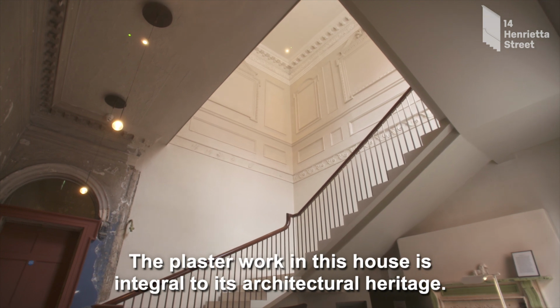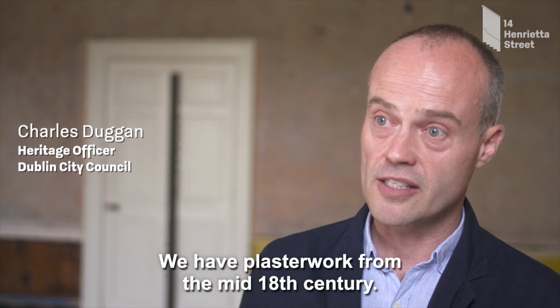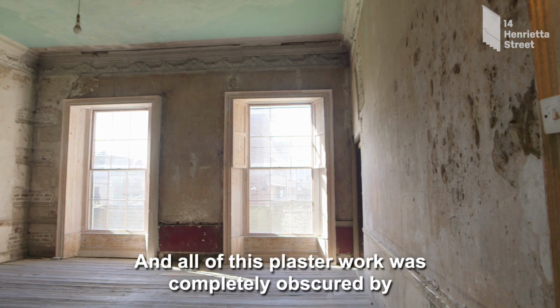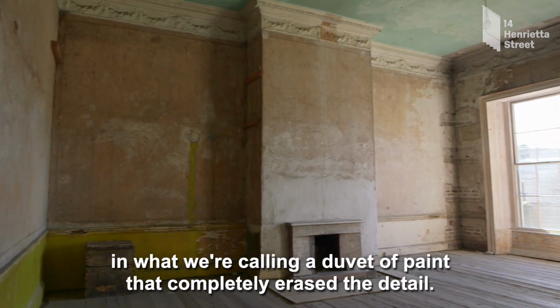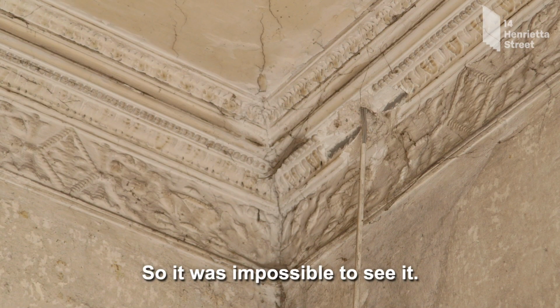The plasterwork in this house is integral to its architectural heritage. We have plasterwork from the mid-18th century, we have plasterwork from the late 18th century, and all of this plasterwork was completely obscured by 200 or 250 years of overpainting, in what we're calling a duvet of paint that completely erased the detail, so it was impossible to see it.